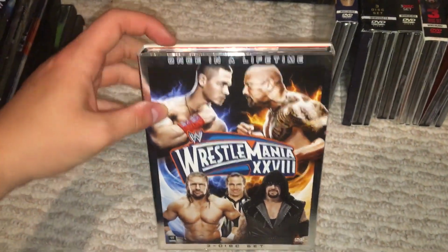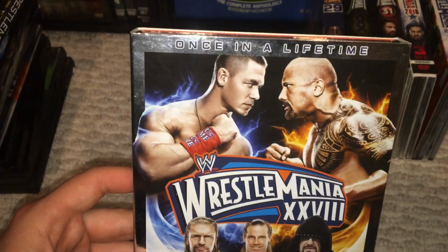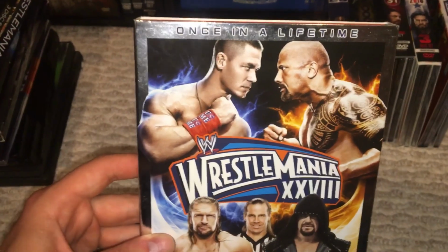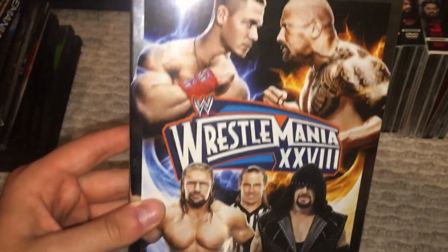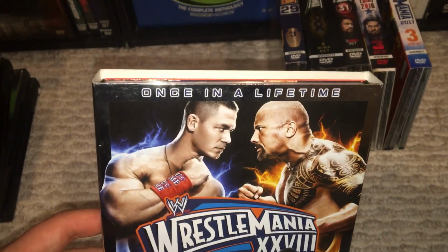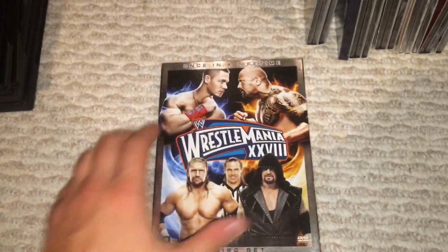Alright, here we have WrestleMania 28. I think the cover would have been better if it was just Cena and The Rock. I think it would have been more powerful. But it doesn't matter because they already did the rematch. So what does it matter at this point? Once in a lifetime, my ass. But anyway, I'm not bitter.